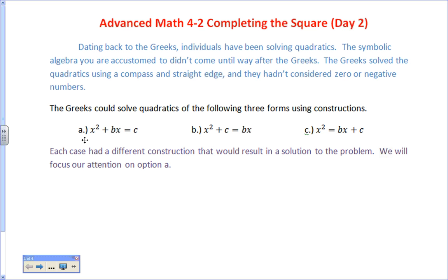Okay? And so as you can see here, it says that the Greeks showed that you could solve these 3 forms right here. x squared plus bx equals c. And the reason they had to write it this way is because they didn't have negatives. See, if I subtract the c over here, it's a negative c, right? And so they were like, that's nonsense. We're not going to do that.